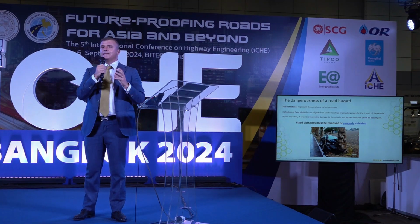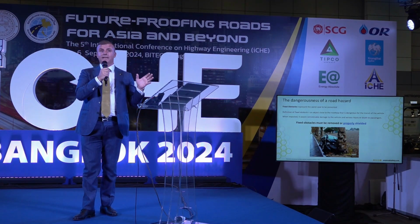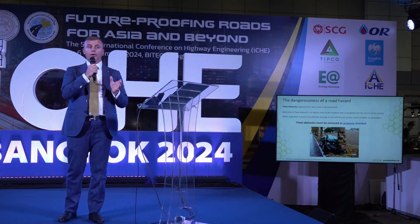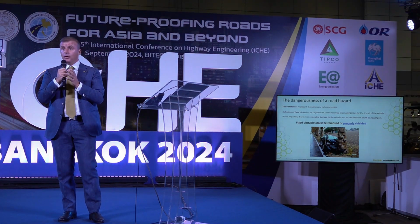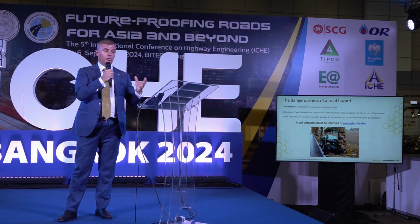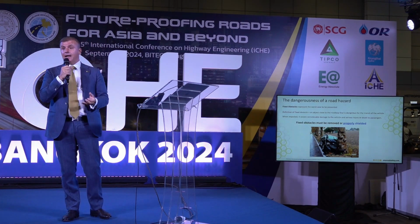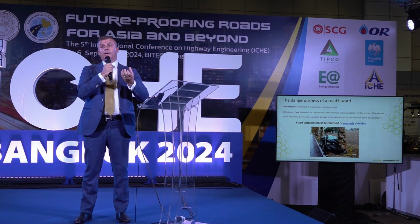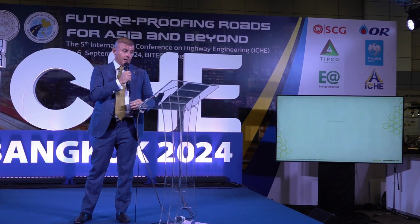And I want to emphasize the dangerousness of the road hazard. We generally underestimate the risk that can occur when an errant vehicle may impact a fixed obstacle, such as a tree, a monument, a barrier as well, without an absorbing element.